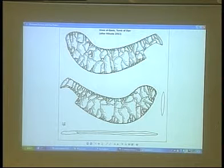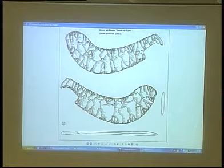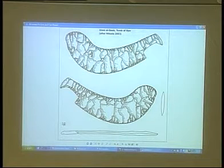What I'd like to show at first is the cross section about here, which shows a perfect lenticular cross section. And also the view here on the edge. This is the cutting edge of the knife. And you see the cutting edge is almost exactly in the plane of the knife. This is a sign for a very new, just made piece, which hasn't been resharpened anyhow.